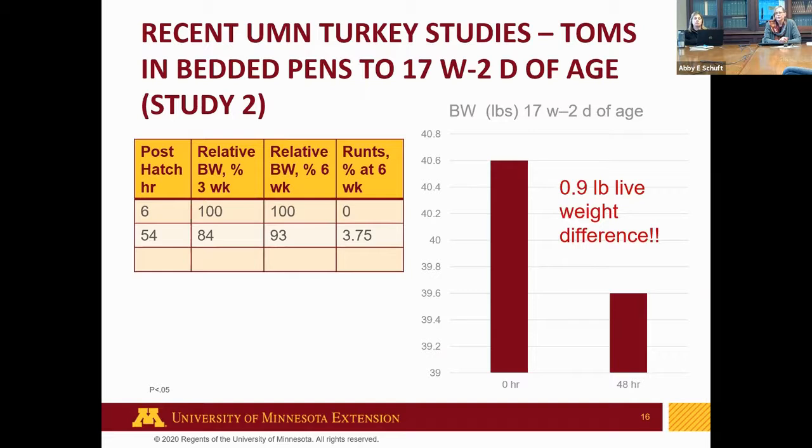We also noted an increase in runts in that extended placement group, with about 4% runts at 6 weeks of age. So again, I think if you have some younger, weaker birds potentially in that, and then you have that extended holding time, they tend not to really recover and grow very well.